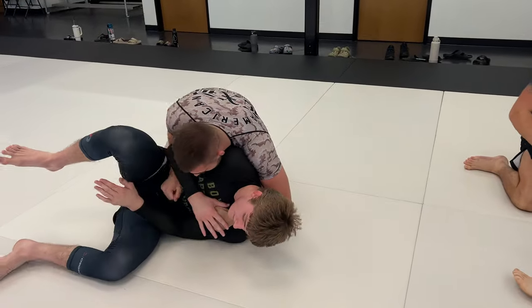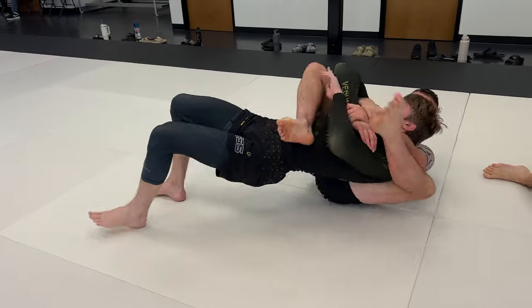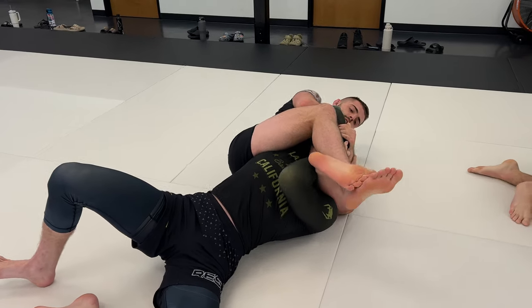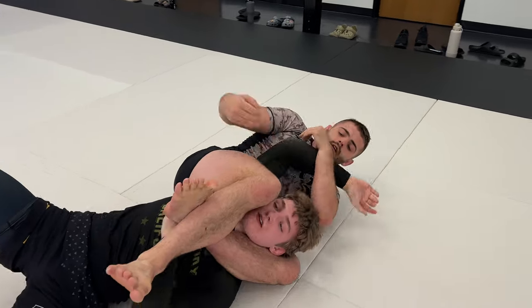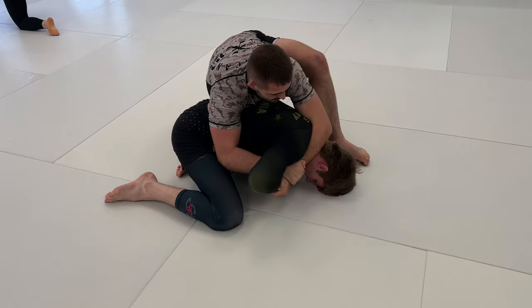Here's a back take I've been working from knee on belly when my opponent starts to turn away, and then I set up that gift wrap, and then I use it to lock up this reverse triangle, this triangle from the back here. Notice I get the finish pretty early. It's a super tight submission, if not the tightest in my opinion.